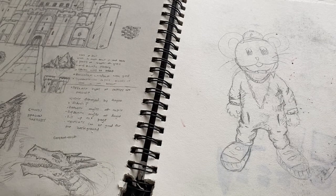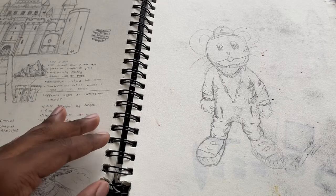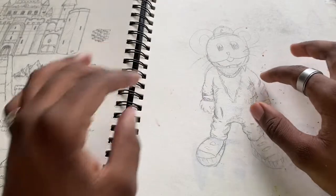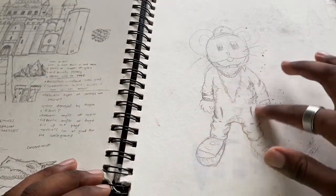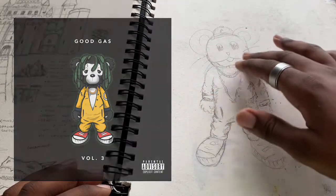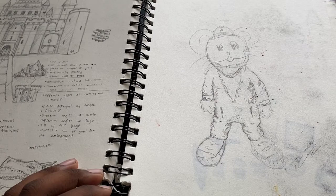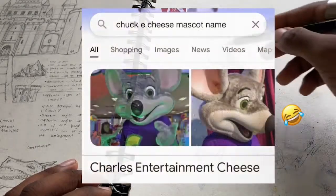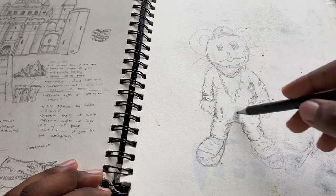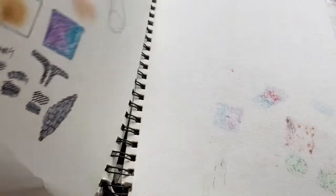Here's another little funny drawing, but I think it's supposed to be Chuck E. Cheese, but this right here was from an album cover, and they put the Chuck E. Cheese guy's face on the album cover. I think it was a bear in the album cover. So yeah, next page.